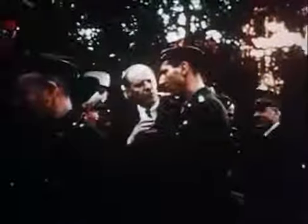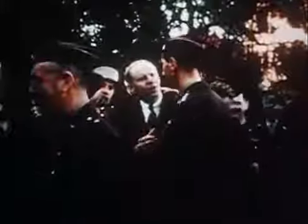Darlan in the center of the picture, with General Clark on the right and General Anderson on the left. Mr. Robert Murphy, United States Minister to North Africa.